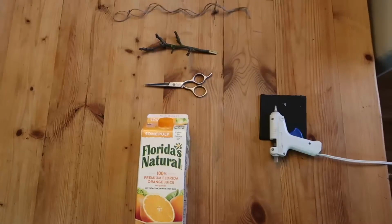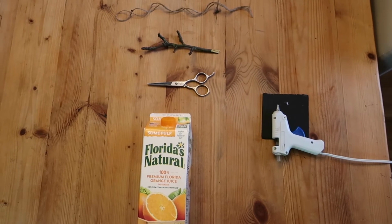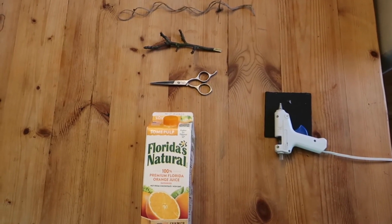Now I'm going to show you how I made a bird feeder for my backyard using just an orange juice container that I had lying around. You can use pretty much anything to make a bird feeder. You can even use an old boot, but this is going to be a quick activity. You will need an adult present to use the scissors and hot glue gun, but it's pretty fun and pretty easy.